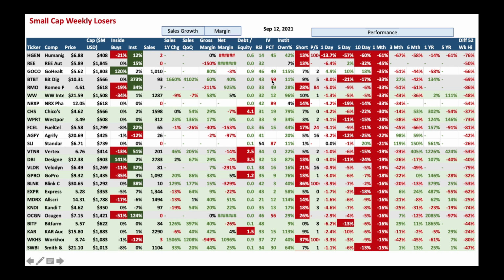Low RSI, high IV percentile, so that's a good one. And you can scan through others like NRXP and even SLI and OCGN as an example. And when the IV percentile is low, look at option buying strategies, and that will serve you well. So when the IV percentile is low and RSI is low, that's a good one for buying call options. On the other hand, if the RSI is high and IV percentile is low, those are good candidates for you to buy some put options, so that way you can make money when the stock drops off.